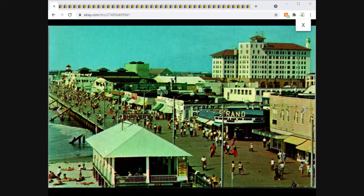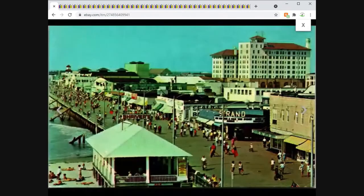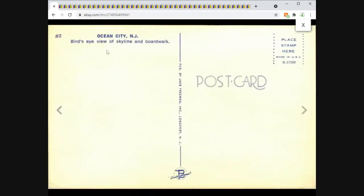Moving right along, we've got another Ocean City, New Jersey. So this one, I kind of zoomed in on the Strand here. Not big money. This one went for $3.95 with free shipping.